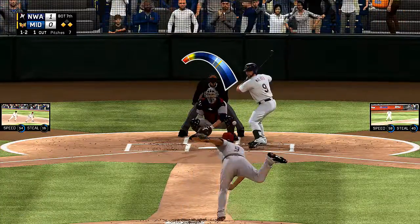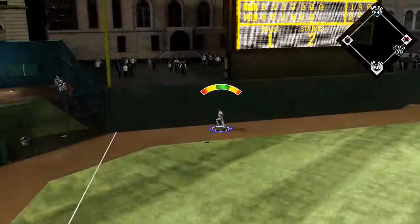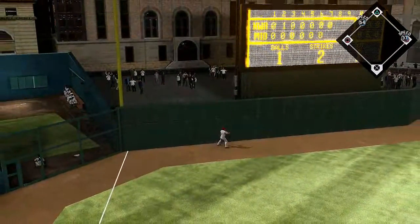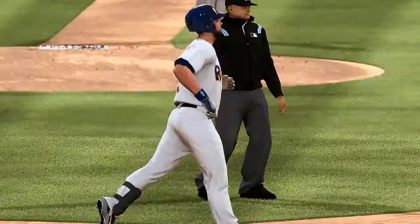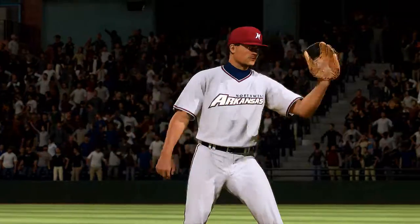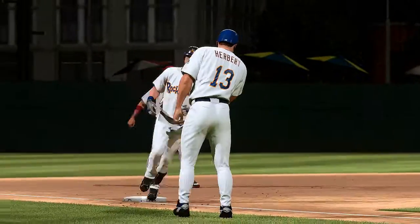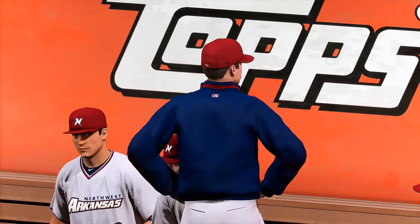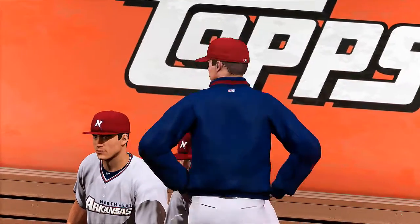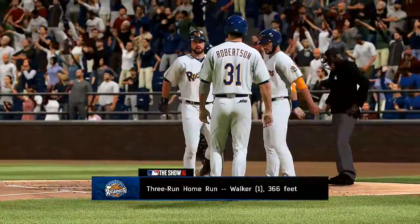1-2. Here it comes. Belted high in the air out to left. Figueroa going back on it. Still ranging back. Now a leaping effort at the wall, but he comes up empty. This one is gone. Home run. So a 3-run blast to straightaway left, his first homer here in the series. And with it, they're in front now 3-1.